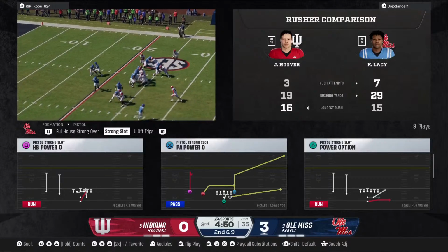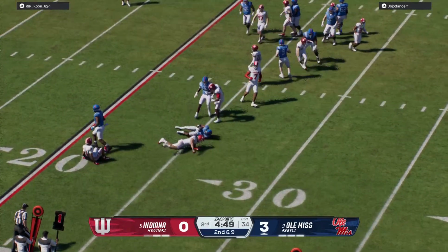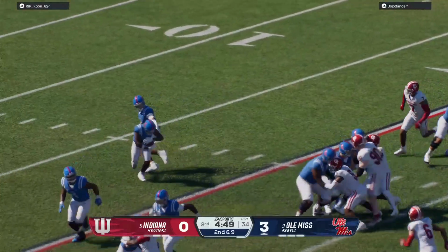Yeah, and listen, I think the first part was the most important part. You got to put the drive together first to get down there. Now, when we get down there, focus on execution and getting 6 points.